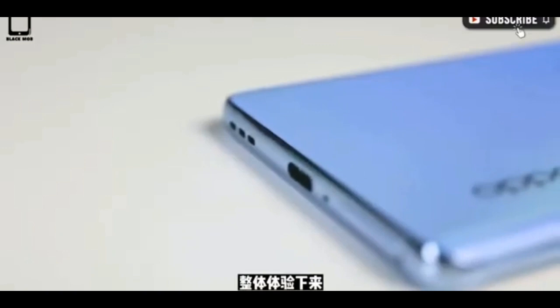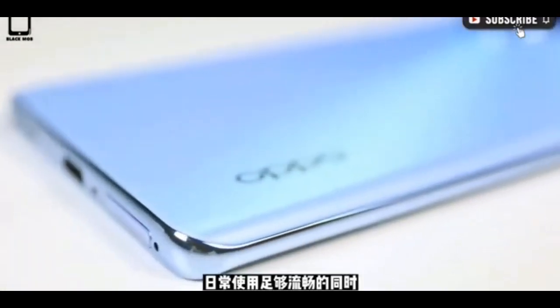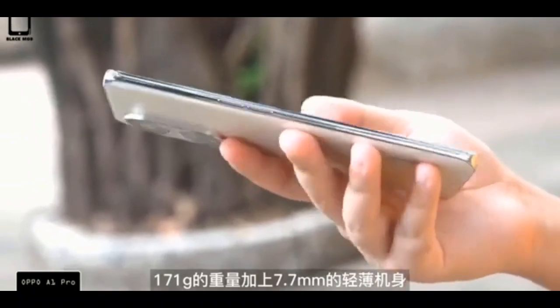The second highlight of the handset is its primary camera. It comes with a 108MP main camera, which is paired with a not-so-useful 2MP depth sensor. On the front, it sports a 16MP shooter for selfies and video calls.